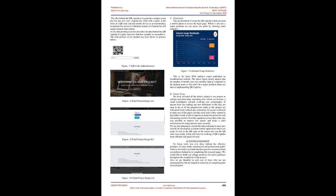The idea behind the QR Captcha is to generate a unique secret key for any new user, respond to the client with a token in the form of a QR code, and add a mobile device as an intermediary to perform the action of validation instead of a human, but still require human intervention. As the idea prototype picture describes the idea behind the QR Captcha, it is quite clear how we assemble it. The final product has been shown in the pictures below.